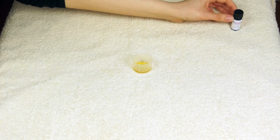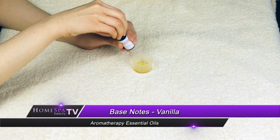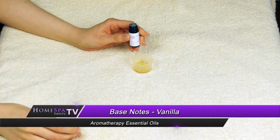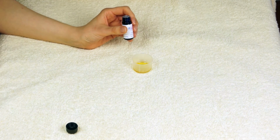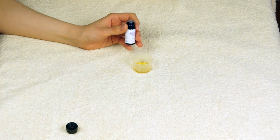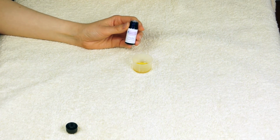And our last example of a base note is vanilla oil. Most of you will know what vanilla smells like. It's quite sweet, it's quite rich. It does have an earthy tone to it, the essential oil. So vanilla oil is quite relaxing. It's another oil that's effective on balancing hormones, and it also encourages calmness and promotes sleep.